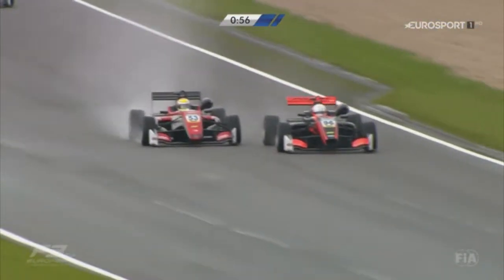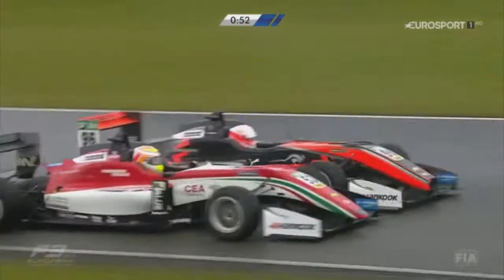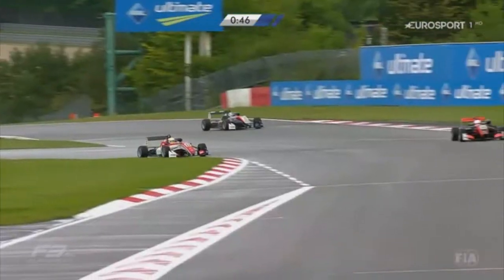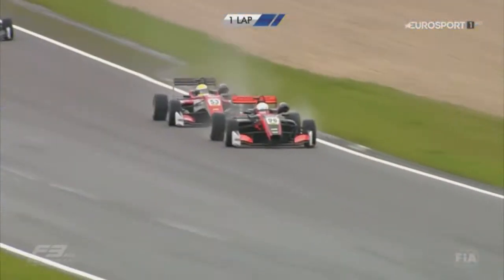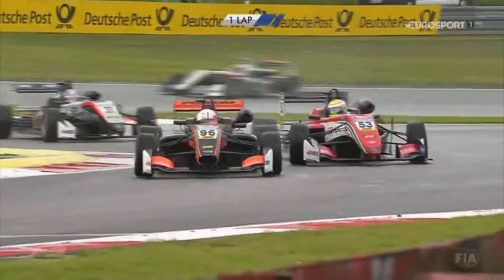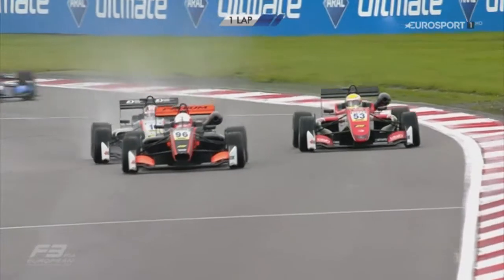Meanwhile, Joey Mawson under attack from 53, Callum Eilert. Battle for 3rd place, the Australian holding the inside line. Neither of them make the chicane. Eilert tries to come back on in front, but doesn't have the momentum. Eilert this time up the inside. Over the curbs, Joey Mawson trying to hang on.